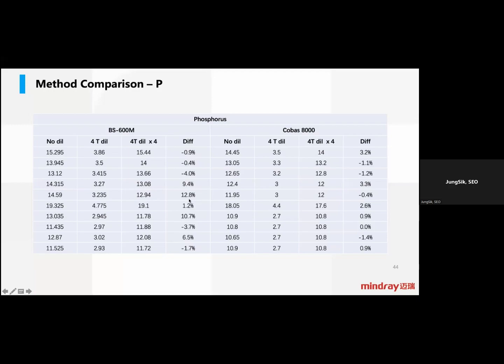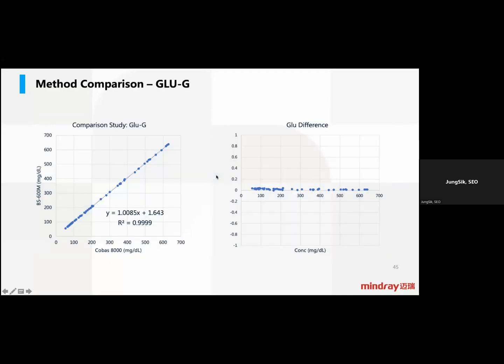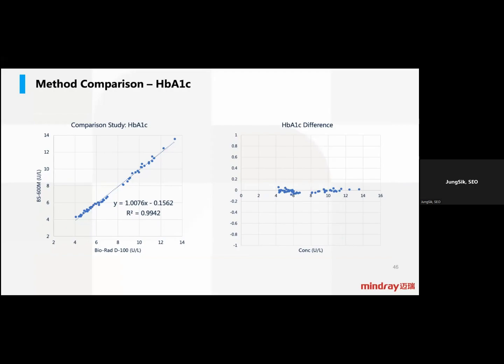For example, some differences were 12 and 10, but on the Cobas system, most results were less than 5%. And glucose and hemoglobin A1C show good.